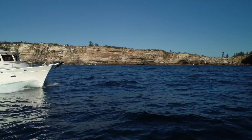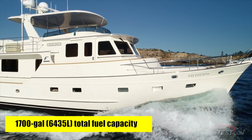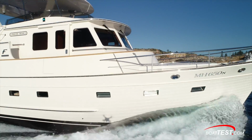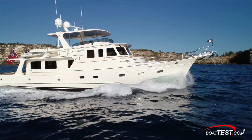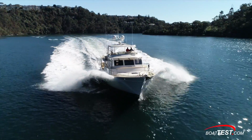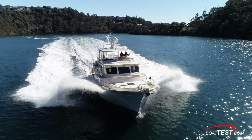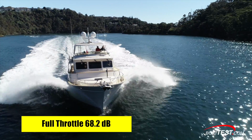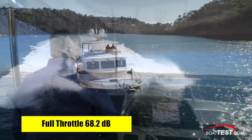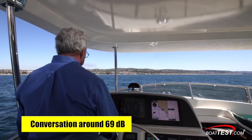Of course, this was with a 10% reserve of her 1,700-gallon total fuel capacity held back and calculated at full weight. Obviously, as she burns off fuel, she'll become even more efficient. More importantly though, she's quiet at all speeds. At her full range speed, she's whisper quiet at only 58.9 decibels. At full throttle, she's still only 68.2. For comparison, regular conversation is around 69 decibels.